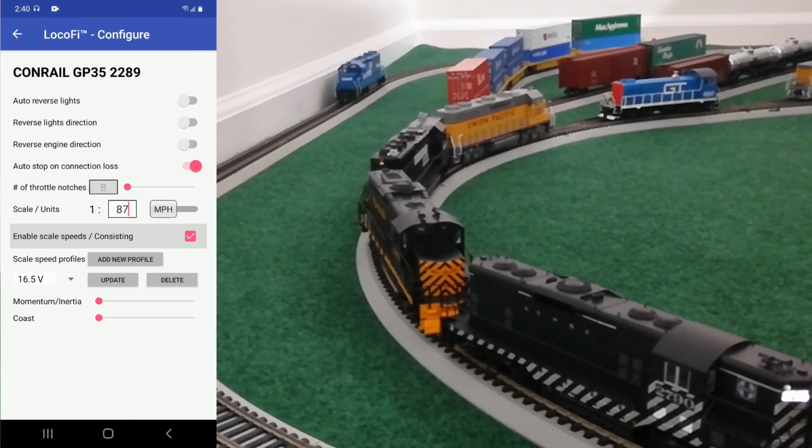So much for scale speeds that you might have set on a particular layout. It's just too cumbersome to first configure a speed table each time you visit a different layout before starting your operating session. But not anymore. Now with the ability to set and store speed profiles for multiple voltages, you don't have to reconfigure the scale speeds. Once configured, all you have to do is switch to the voltage profile for that layout and you are done. To enable this, click on the checkbox Scale Speeds Consisting, which is already checked, and start creating the speed profiles.